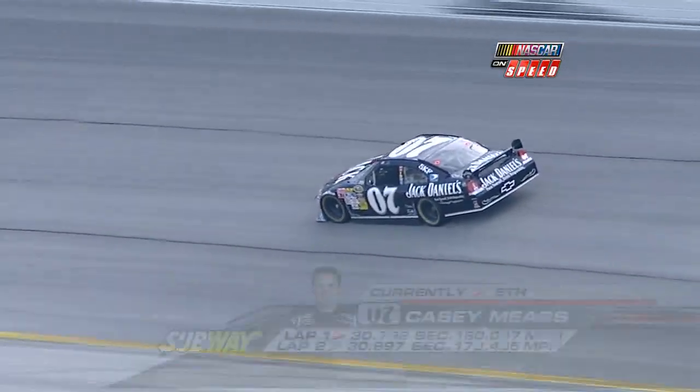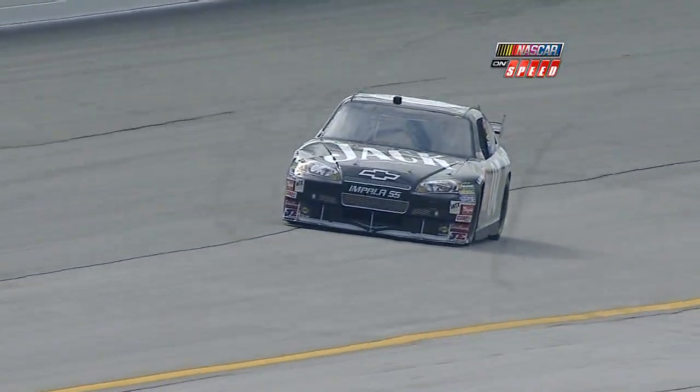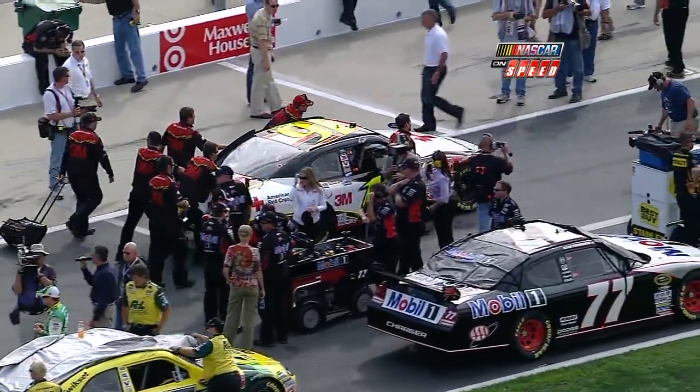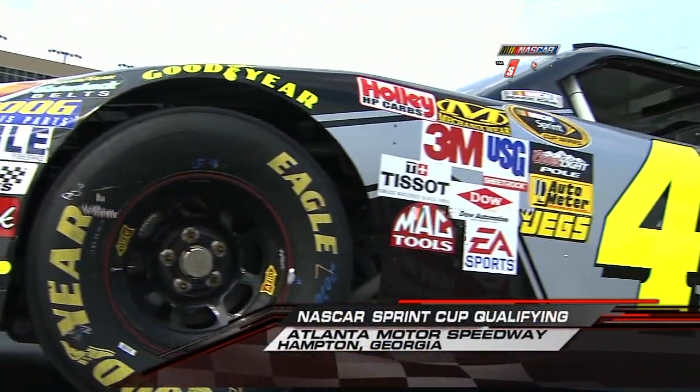I think we're getting confirmation that the 16 car of Greg Biffle's is rolling down pit road as we speak. There's the Biff's hot rod. He knew they'd make it. Yeah, no sweat. Got to beat Jimmy Johnson. He's your pole sitter for the time being.